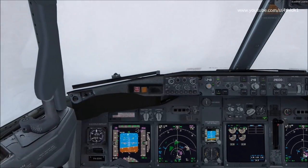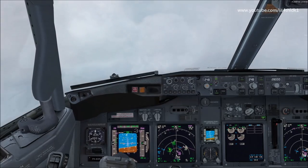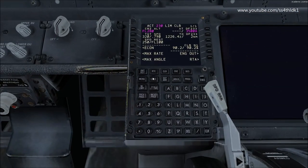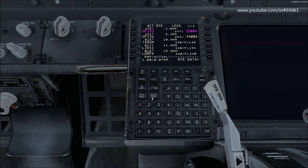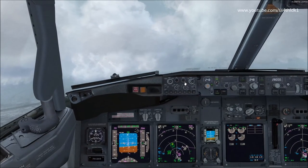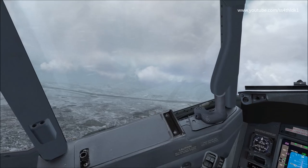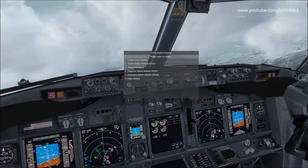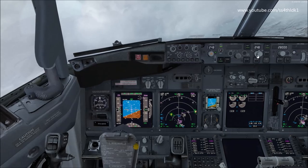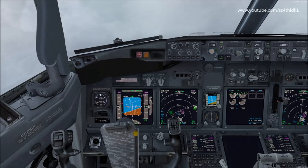Speed check, flaps 1. Command A. Speed check, flaps up. Transition altitude, set standard. After takeoff checklist: engine bleeds on, packs auto, landing gear up and off, flaps up, no lights. After takeoff checklist complete.